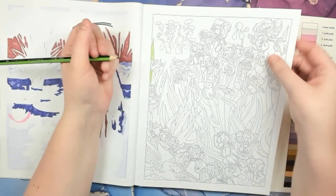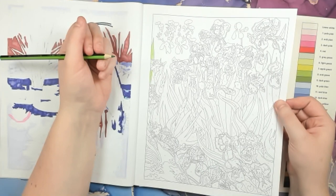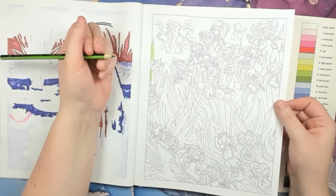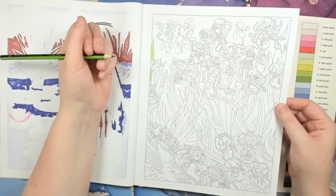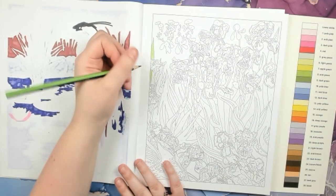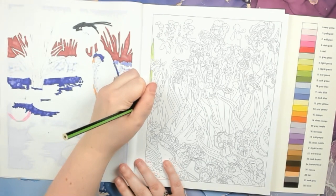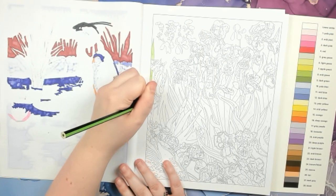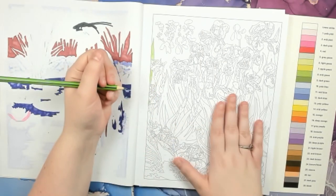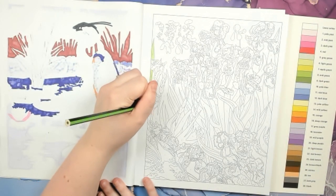I think the paper feels like Creative Haven paper. If you guys have any of those books, I think that's what it kind of feels like. It might be a little bit thinner, but pretty close. This is going to be pretty. I think for some leaves, it's going to be. And I try not to look what the picture looks like. I can see that it's flowers, obviously, but I don't want to really look at the answer key, I should say.